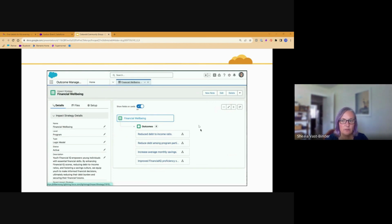But then under this, you'll see what we call our outcomes, right? Those changes we're trying to make. And some of those changes include this reduce debt to income ratio, reduce debt among program participants, etc. Okay, so those are our outcomes. So what a nonprofit can do with this app is they can set their strategies in place, and then under it, they can align the outcomes that are driving to each of their strategies.